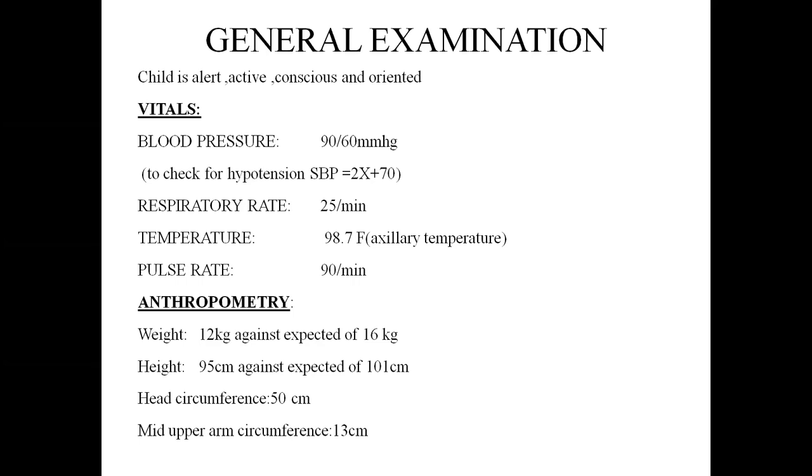Vitals are very important. Blood pressure is 90/60 mmHg. The main thing is you should look for hypotension. If the child is having severe dehydration, blood pressure may be low. So this formula is for systolic blood pressure: 2 into age in years plus 70. If the systolic blood pressure is below that cutoff, then the child is having hypotension. So you should know this formula.